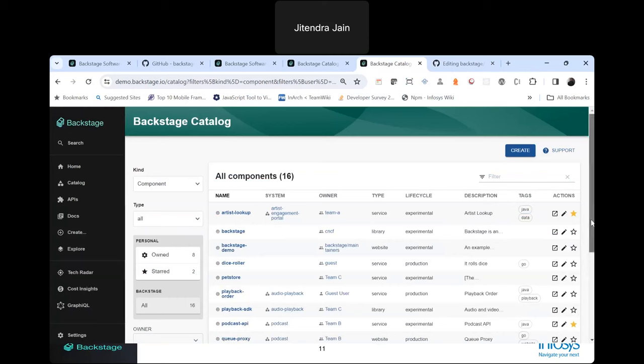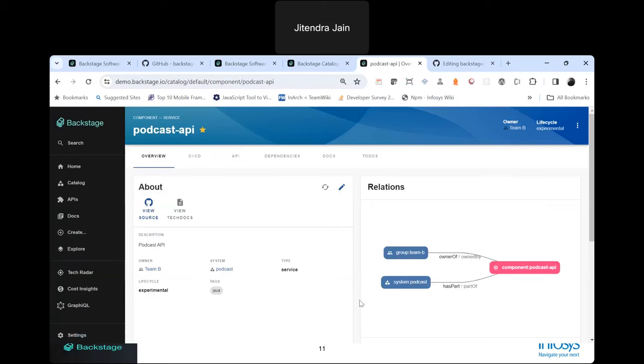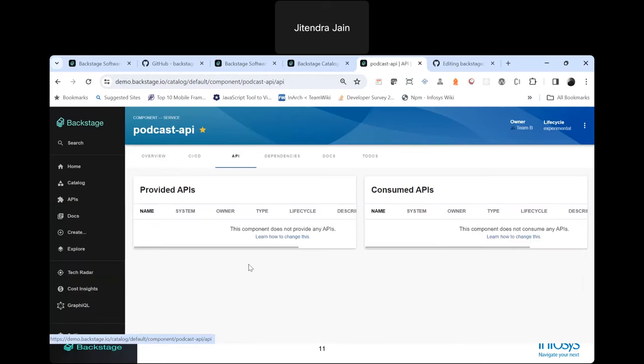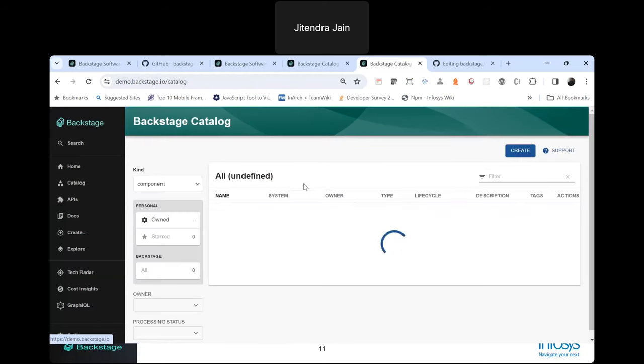If you are implementing it for your organization, your API will be part of it, and you can manage your API from here. No need to go to the portal, okay? Because it typically manages everything. If you look at API, let me show you this API service. See the API tab over here. Under API, you will be able to find every single piece of information about the API. The provided API details, the child API is the consumed API, and the other information about the API. Okay. And this is about the catalog.